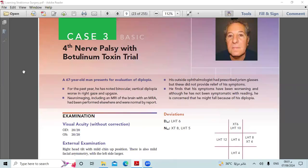Assalamu alaikum. Today, inshallah, we will start case number 3, fourth nerve palsy with botulinum toxin trial. Yes, Dr. Khadija, can you please start reading?